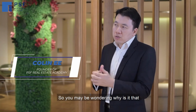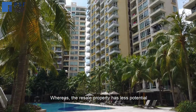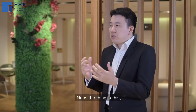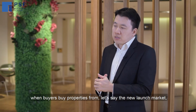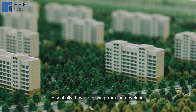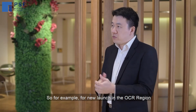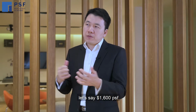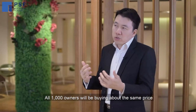So you may be wondering why it is that for new launches, the price is already so high, whereas the resale property has less potential for capital appreciation. Now, the thing is this: when buyers buy a property from the new launch market, essentially they're buying from the developer, and the developer actually controls the pricing of how much they want to sell their properties. So for example, for a new launch in the OCR region, let's say $1,006 per square feet, and let's assume there are 1,000 units in the new launch project, all 1,000 owners will be buying at about the same price, about $1,006 per square feet.